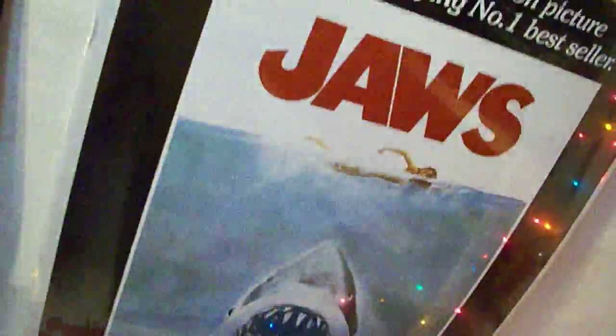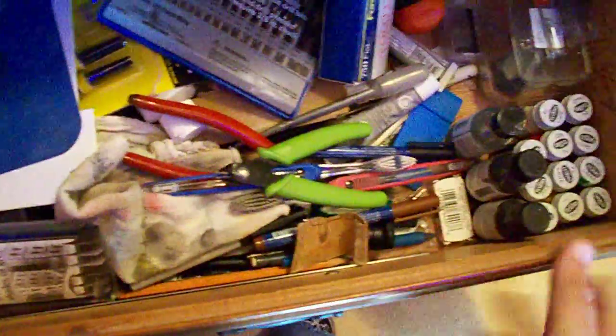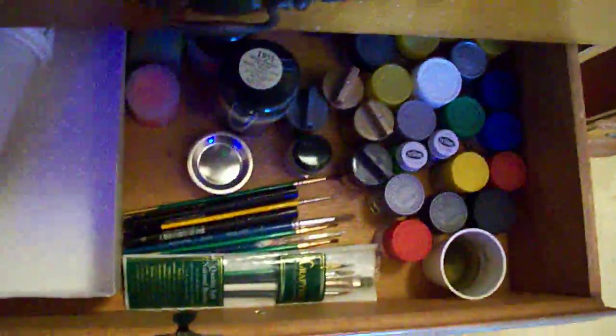Posters on the ceiling. Joel's one of my favorite movies. I don't think I went into these drawers. Again, there's no clothes in any of these. We've got modeling supplies. These are all my tools and stuff. In this drawer we've got paint. This drawer is video game stuff.